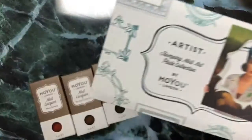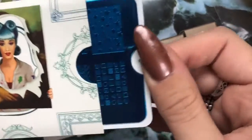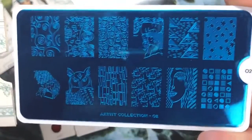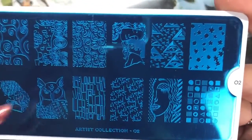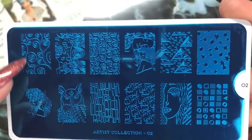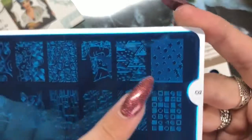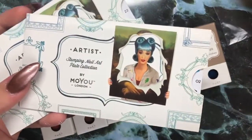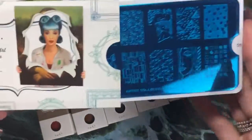Then I also got number 2 from the artist collection. Let's see what this one looks like. Oh wow, that is so cool. Oh, I love the owl. I don't know how I'd use it, but the reason why I got this plate was for all these textured bits. I love creating textures, and that one's really cool as well on nails. The stamping plates are £5.99 each, and then I believe I got this one in the sale for £4.50.